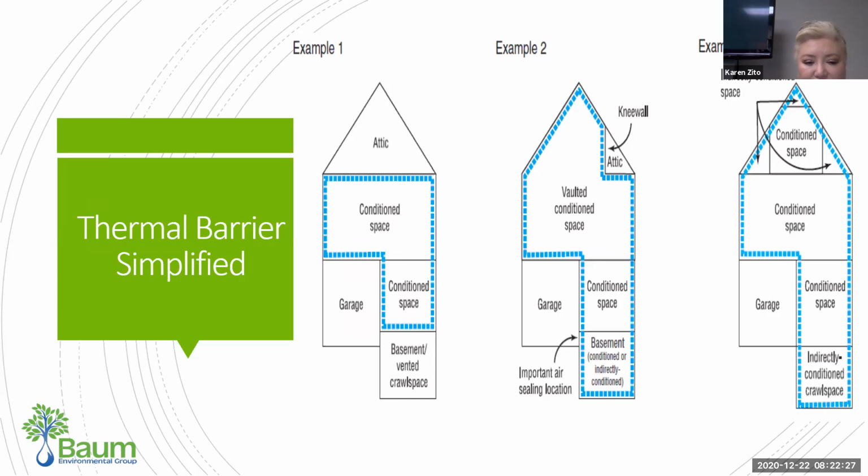So when you do your REScheck that you have to turn into your building office, you're looking at the conditioned space, which is everything in the blue dotted area. And when we do a REScheck, that's what we do. We look at all the areas in the conditioned space, and that's what we're worried about. We're not worried about the garage or the basement or the attic.